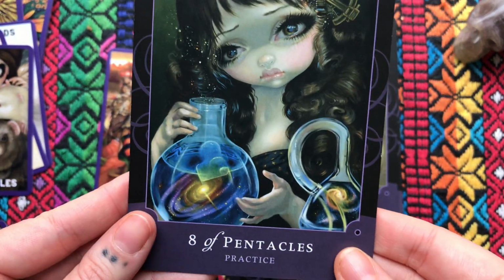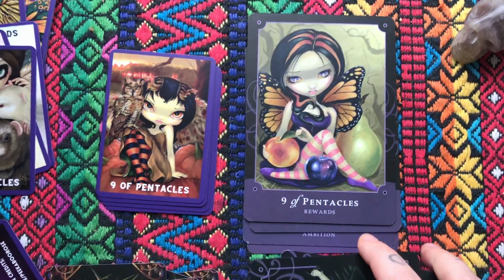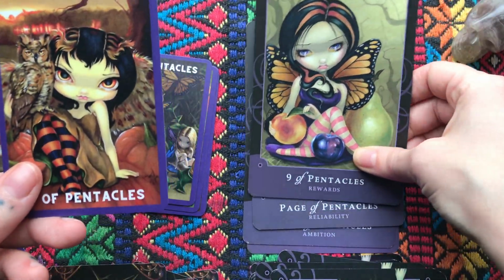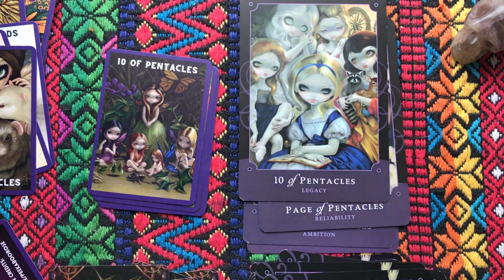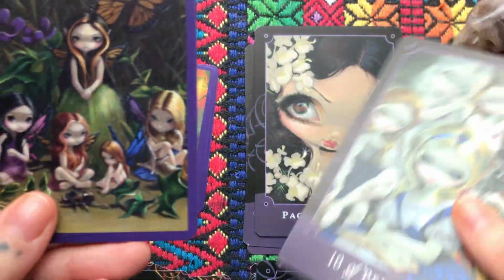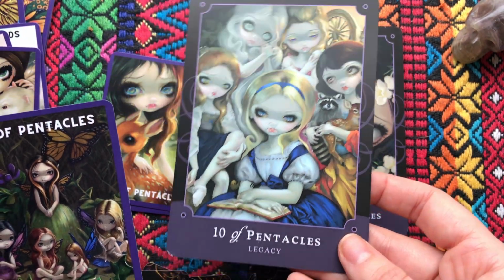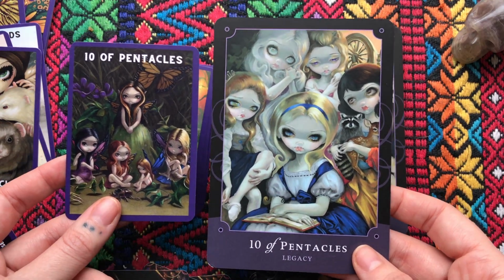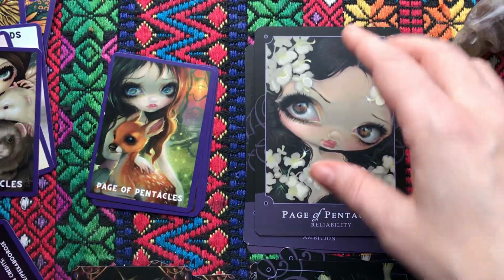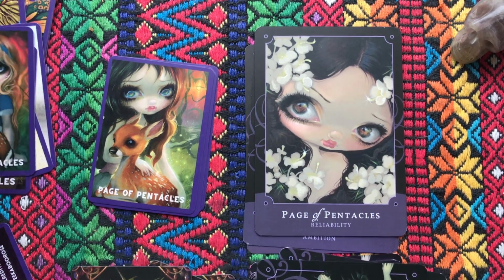Yeah, I like that. That's cool. That one's good too. Definitely similar but different vibes. And then the Page of Pentacles, there's two options here. And I picked this one.